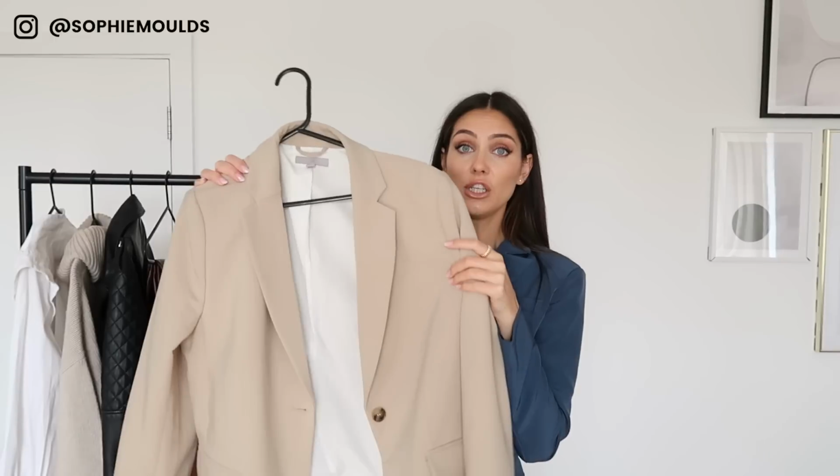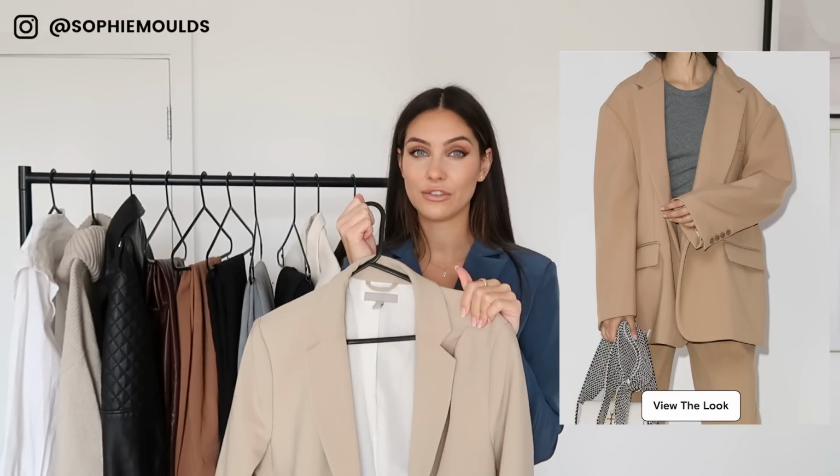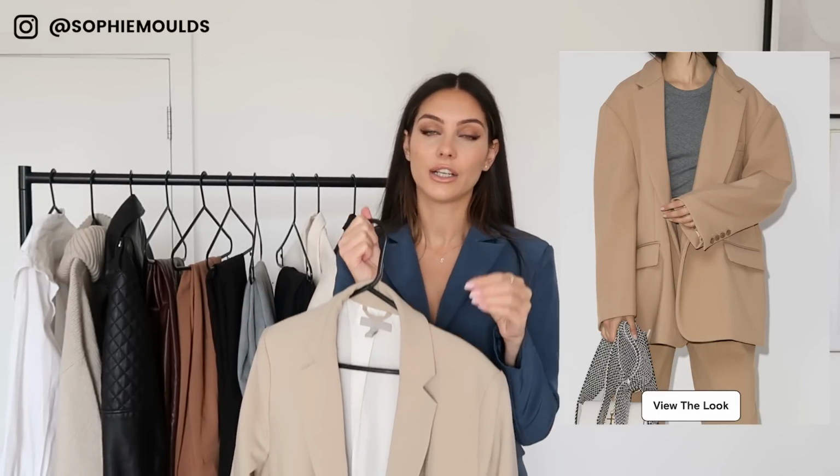So another good one to have in your wardrobe, and there is a dupe of this, literally the same one I think H&M has brought out. It looks exactly the same, so I think it's just this year's version of this blazer, so I'll link that. But I have got my eye on my wish list on the Frankie Shop one as well. I love the way it looks and it's a slightly different colour to this one and I think I could style it in a different way.